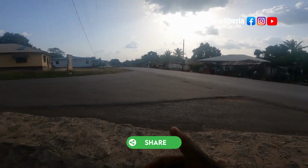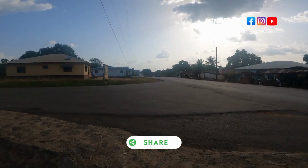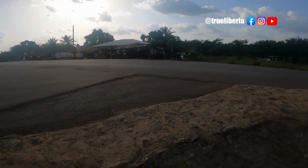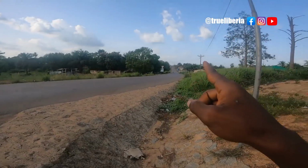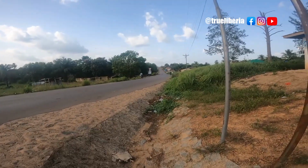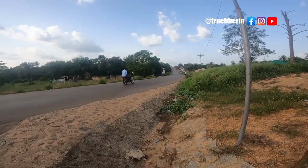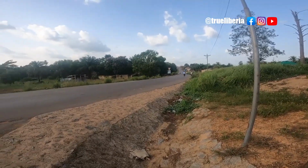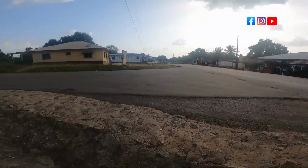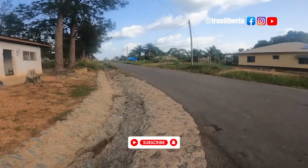So the road you see ahead of you there takes you down to the main quota. It takes you to the road that leads from Monrovia going straight to Nimba County. While the road moving this way takes you up to the Beaufort Hill. That's around the Beaufort High School, and it takes you far beyond the BCTC. That's the Bong County Technical College. It takes you there, and the road leading in here takes you up to the presidential palace.